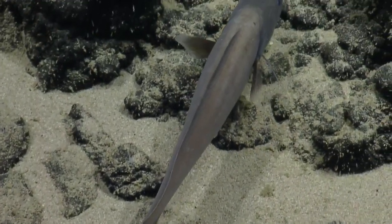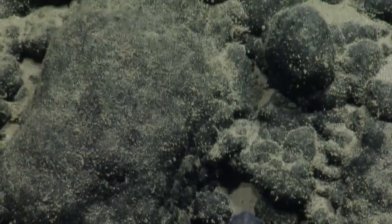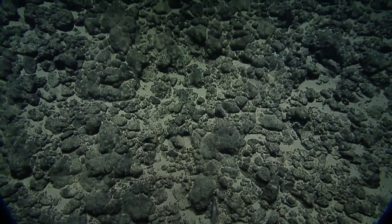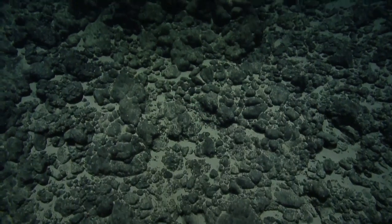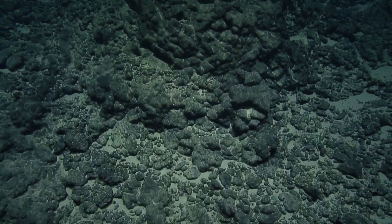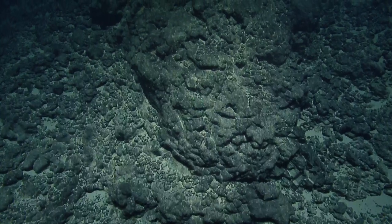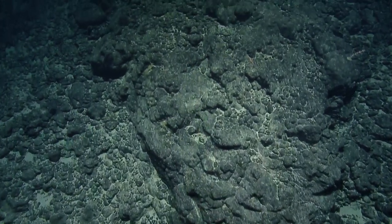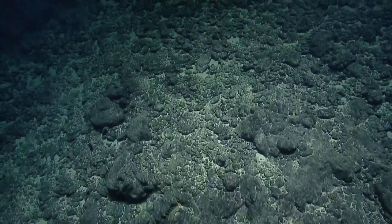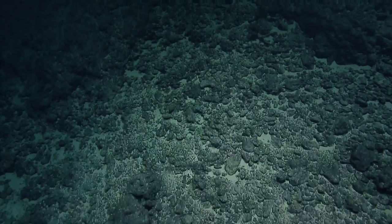So cusk eels aren't actually eels. They are a type of fish that has this eel-like body form. You'll notice a lot of fish in the deep sea have a very eel-like body form because it's a really efficient form of swimming. It doesn't take a lot of energy. And with limited food supply in the deep, you don't want to be using a lot of energy in order to get from place to place. So being very efficient is very useful. It's not the fastest way to get places, but there aren't a lot of reasons to move extremely fast down here.